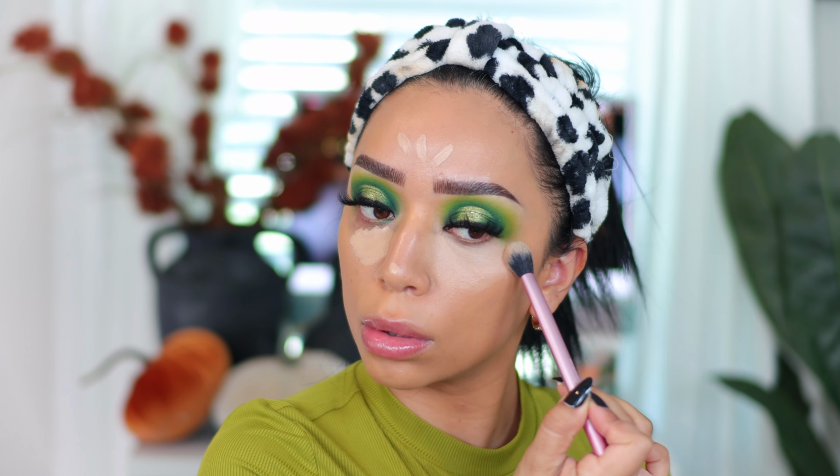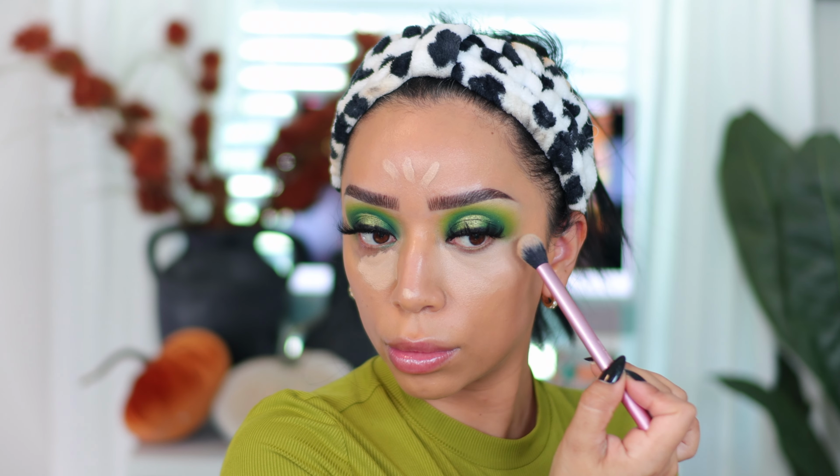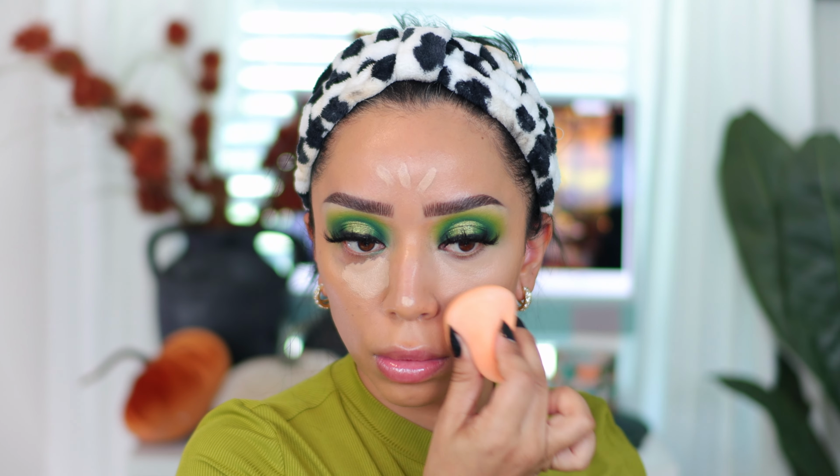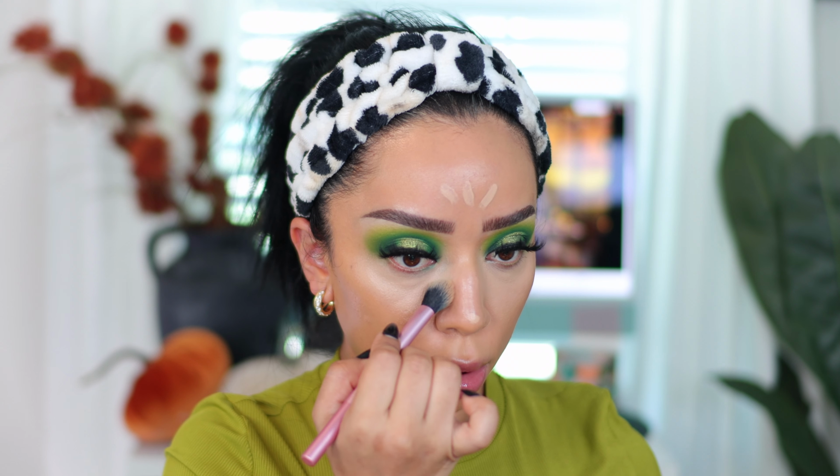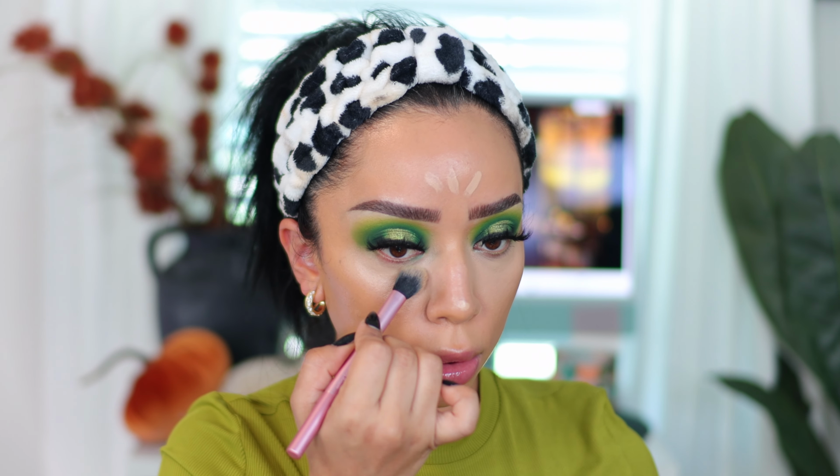So this is going to offer you full coverage. I didn't even color correct. I don't know if you guys noticed that, but I always color correct. And this... it's giving full glam. Okay, so if you love her products and you haven't tried this concealer, definitely want to try it out.